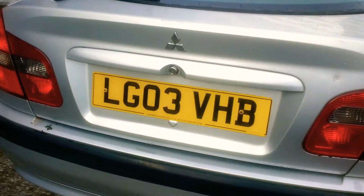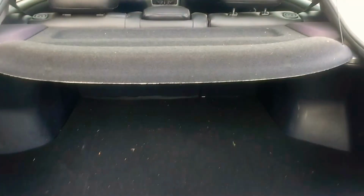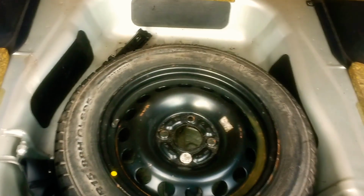Let's have a look at the boot. So this being the hatchback form, it's a huge boot. Look at that. And the seats fold down, so if you're one of those people in the trade, plumbing or whatever, or painter decorator, something like this will be a fantastic workhorse for you. One little annoying thing I find is that although the seats do fold, you have to use the key to unlock it, which is a bit over the top, I'd say, but anyway, it is what it is. And underneath you get a full-size spare wheel.